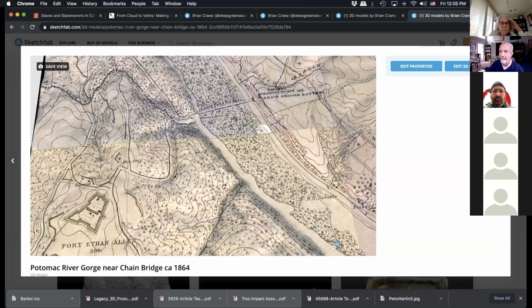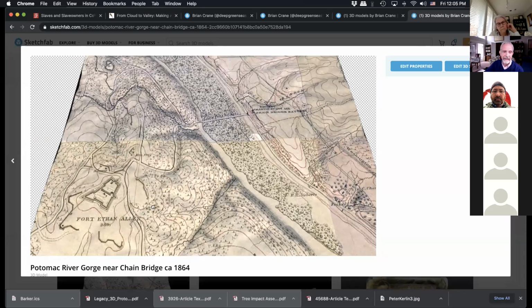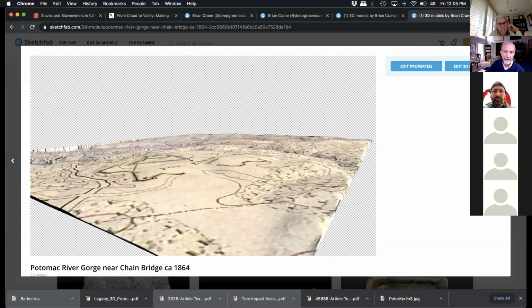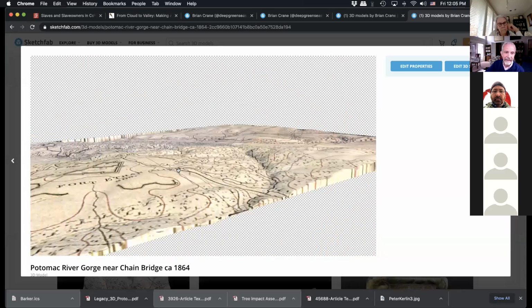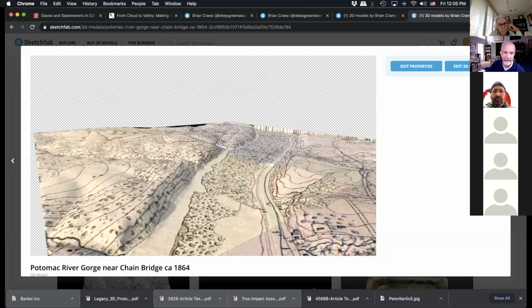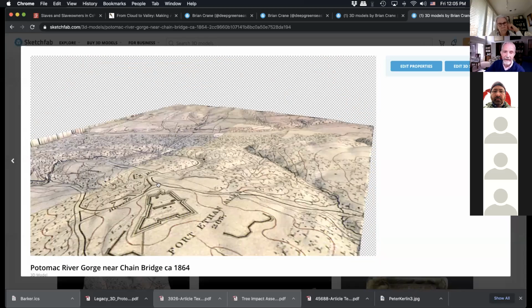So I got down to the bare earth, and then this is a Civil War era Corps of Engineers map for the area around Washington, D.C. And this is like 40th and Allen, one of the circle forts around Washington. Superimposed on the current topography, you get a much better sense of how the fort was situated on the high ground near the chain bridge.